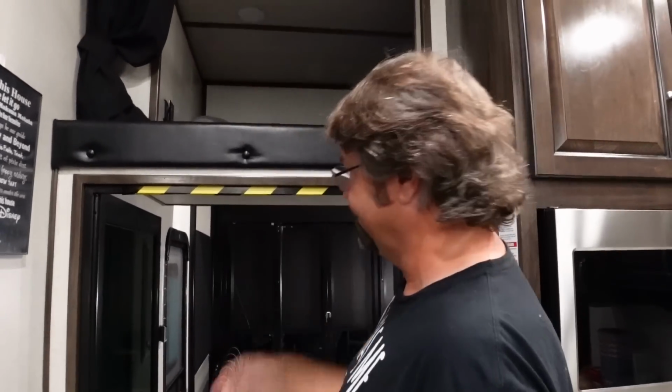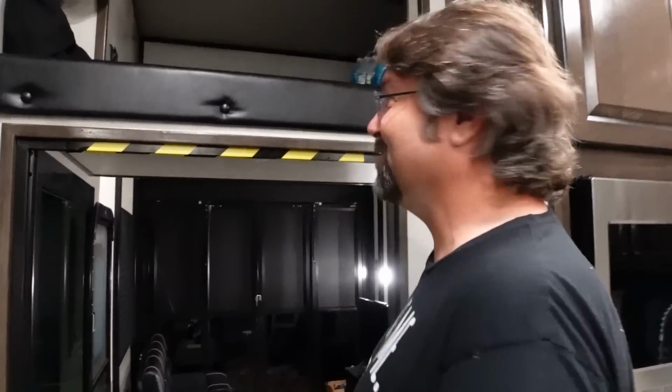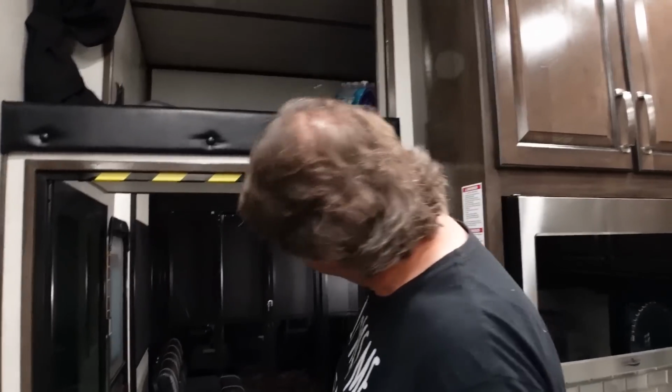Okay, so you've had this RV for 2 weeks. How many times have you hit your head? 3 times. But since I've put this on, 0. Okay, that's good. Black and yellow tape. It's on Amazon for those who are taller than their door frames. But that door frame is not very tall. No, it's not. I think I have to duck through there.